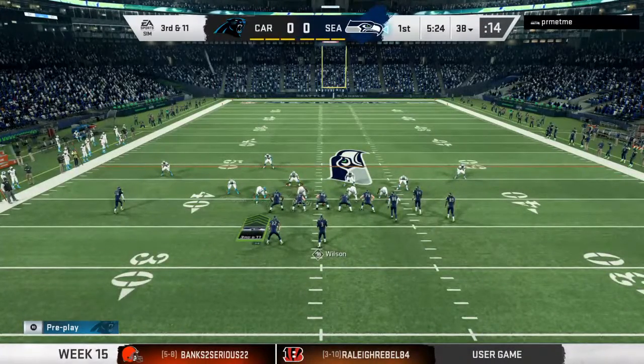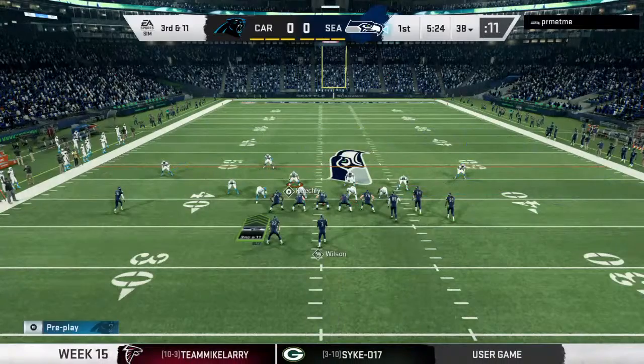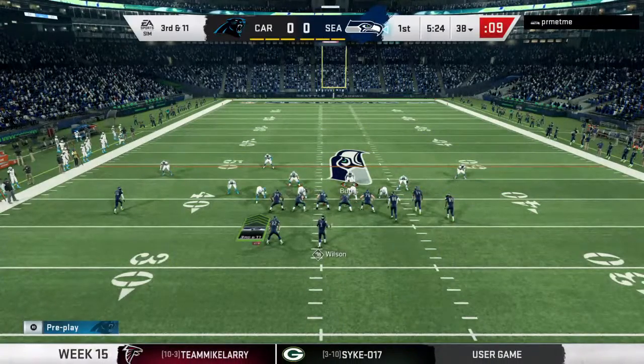Check 13. Check 13. Go. Good job right there.